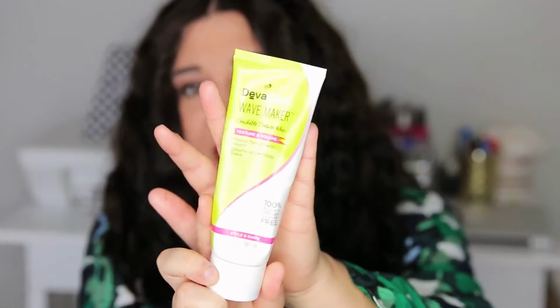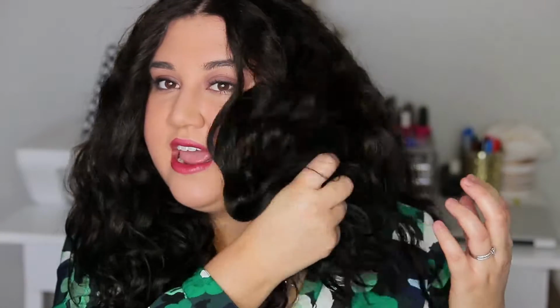So then after I apply the two leave-ins, I go in with the Diva Curl Wave Maker. This is a really cool product. It gives you that texture. It gives you a little bit of separation. What I like to do is I will take some in the palm of my hand, rub it together, and then I just start going in and I'll scrunch my hair like this. And I start with the bottom because I want to make sure that the ends really stay nice and bouncy, and then I work my way throughout my hair.